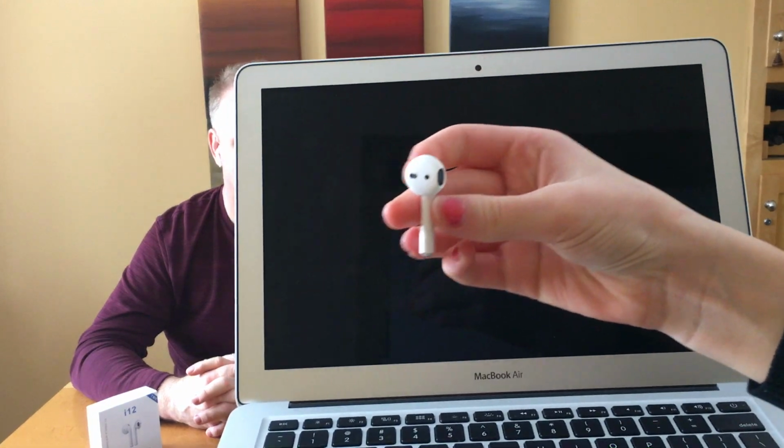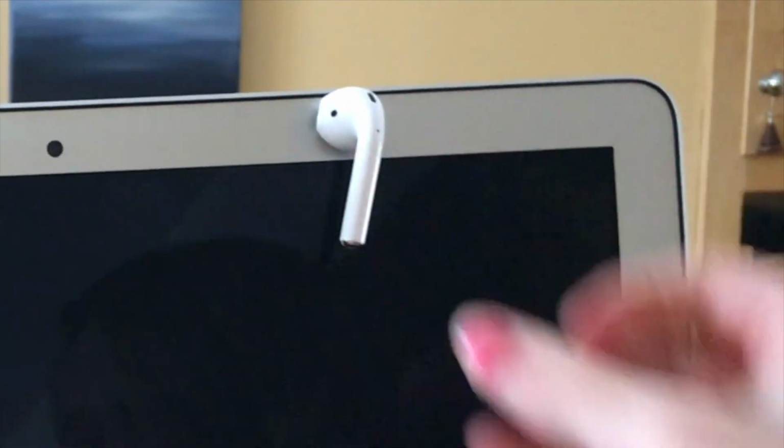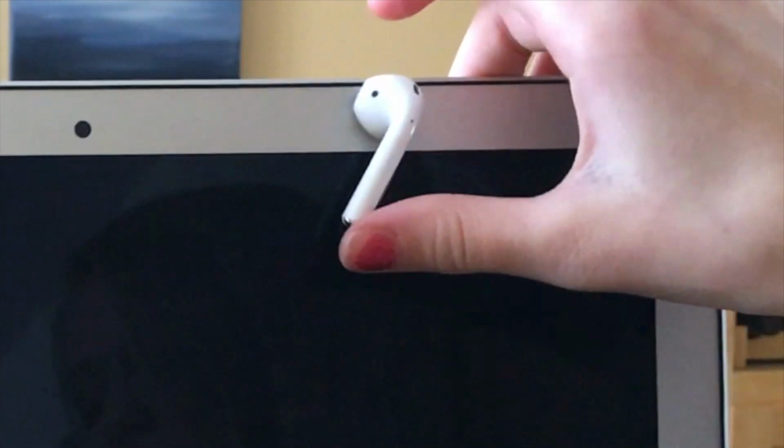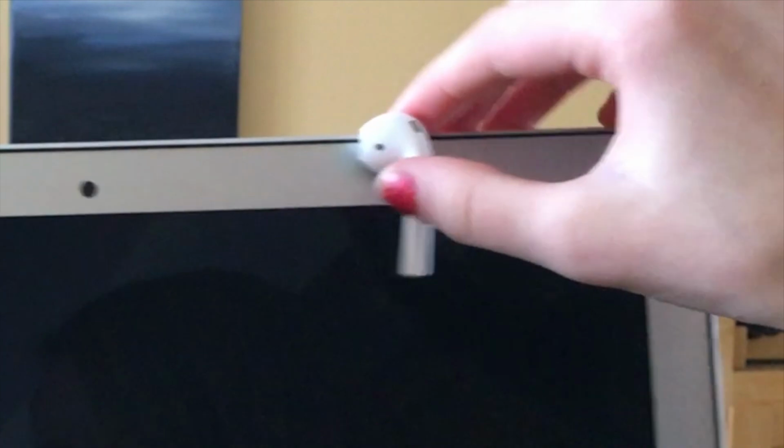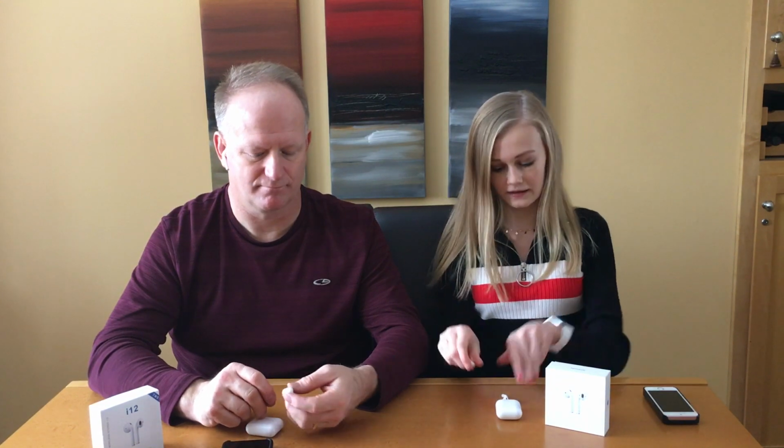Yeah, but the final thing I like is if you have a MacBook, you can take your MacBook. You can even do the newer ones with no frame around it. Those still work too. If you put the AirPod near the top, it just magnetically hangs onto the top. And that's pretty convenient if you want to take out your AirPod and can't quickly get it in the case. You could just stick it to the top of your screen.